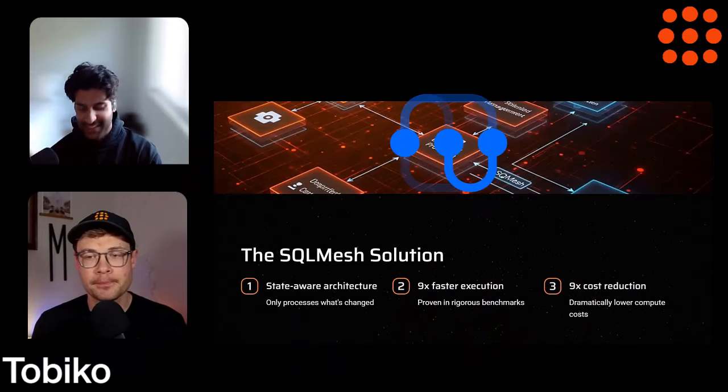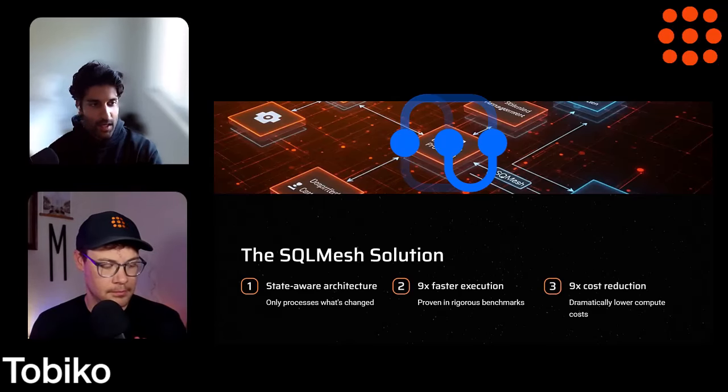Oh yeah, definitely. So bringing it back, you were able to test SQL Mesh against DBT Core, the main alternative to SQL Mesh. Just at a high level, what is SQL Mesh? Yeah, that's a great question. SQL Mesh is our open source data transformation framework.